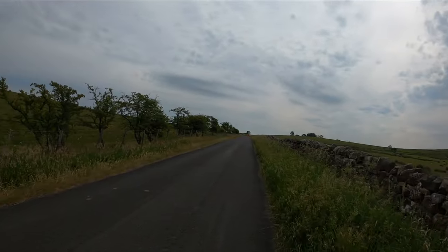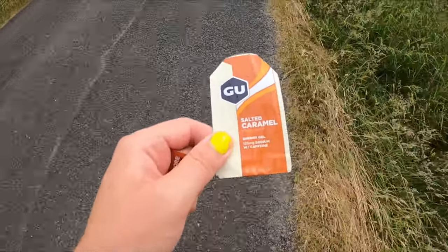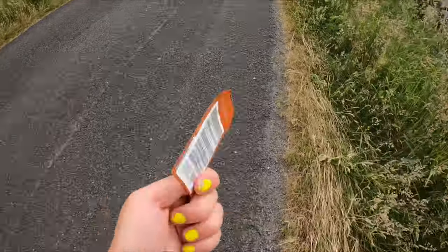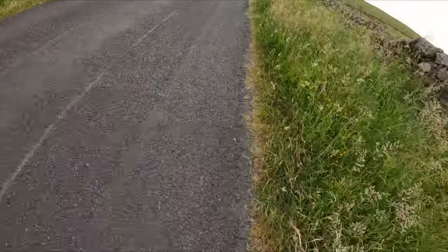Every 10k I'm taking one of these salted caramel energy gels. It's got a tiny bit of caffeine in it and sodium. So it's like micro-dosing caffeine. It actually just keeps you going without the inevitable crash. It's pretty good. And they taste amazing.